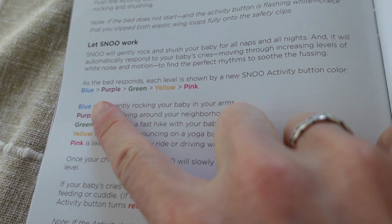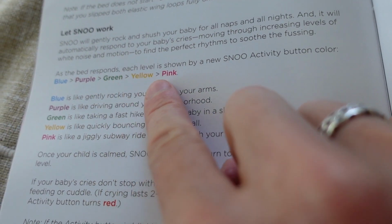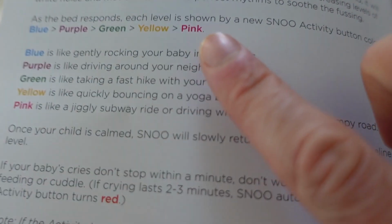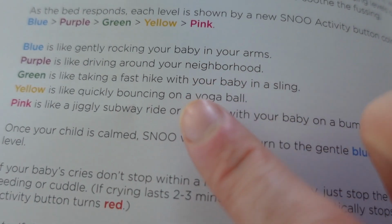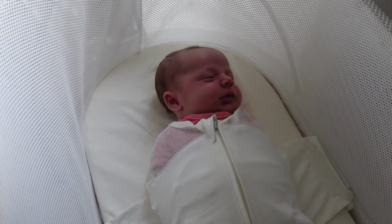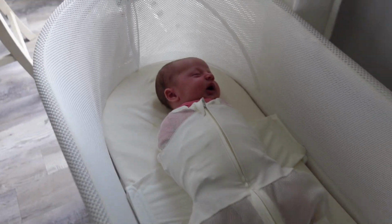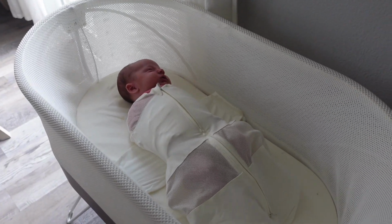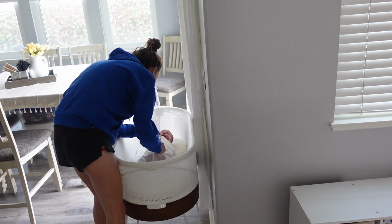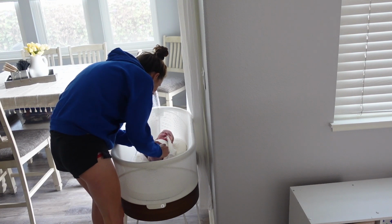But the cool thing is I'm reading and it says there are 5 different levels. Once a baby is calm, it'll always stay in the level blue. Once the baby starts crying, it'll go up each level until the baby's calm again, and then it'll gradually go back down to blue. But if your baby starts crying for 2 to 3 minutes, it'll turn red, saying, okay, your baby probably needs to be fed or needs to be changed. There's something else going on, and that's your cue to go and get your baby and soothe them and feed them or change their diaper.